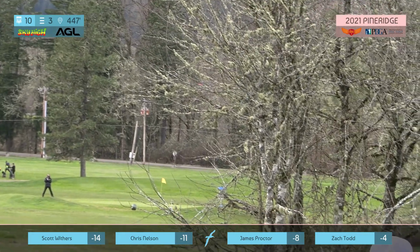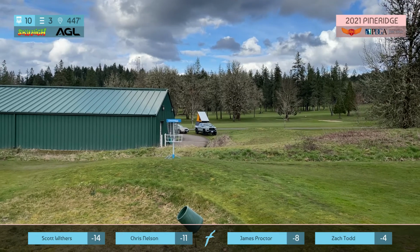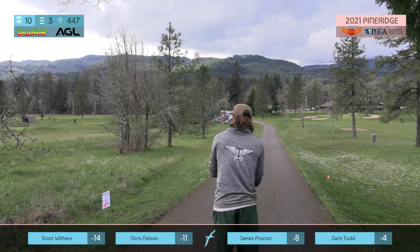Same thing from Scott Withers. Still pushing, still pushing. Pushed right into the side of the golf cart barn. And out of bounds, I don't know. Yep, he stuck it right on the concrete right next to the barn, right where they pull the golf carts out.